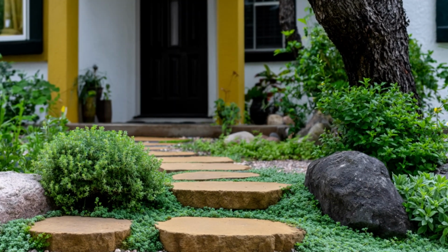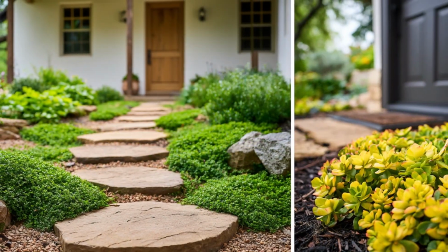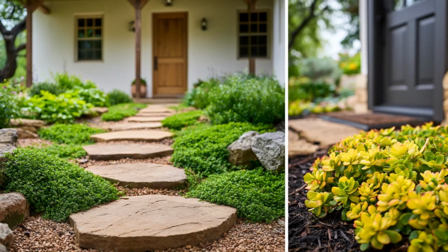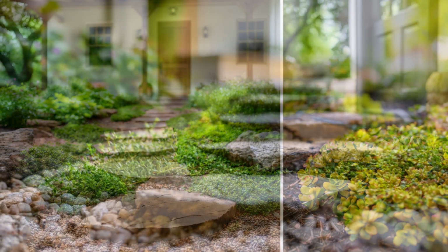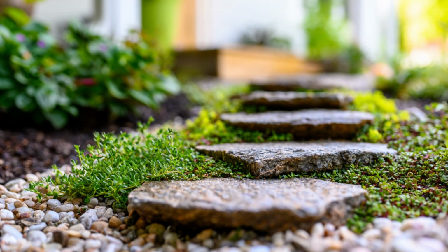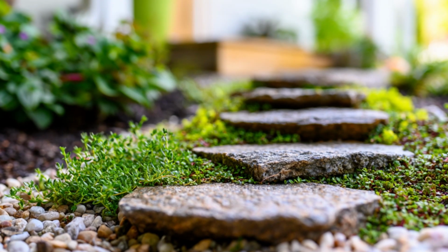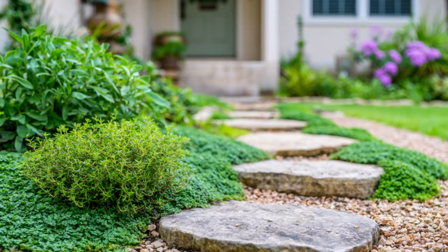Spacing matters more than decoration here. Set stones close enough for a natural stride, keep surfaces level, and avoid deep joints where toes or walking aids could catch. Ground covers should stay below the stone surface and tolerate occasional foot traffic. From the front window, the repeated stone shapes can provide a calm visual line through the garden, especially after rain darkens their natural color.